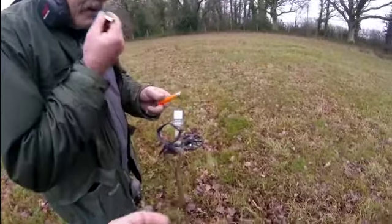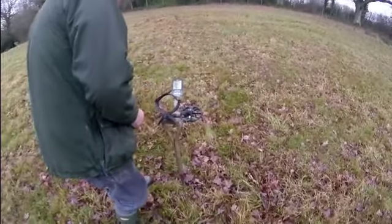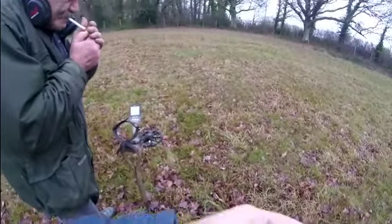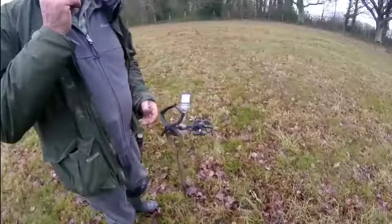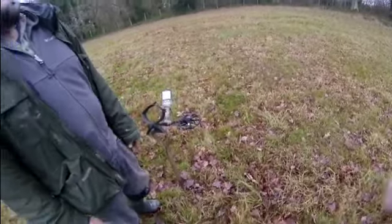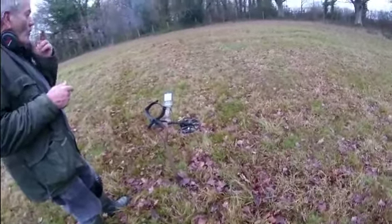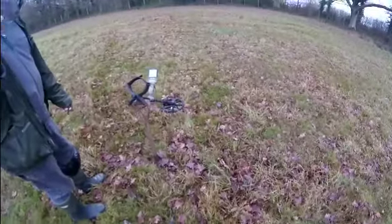Yeah. And little bits and bobs coming up. What's that making me wear? Oh no, it's fine. Pinpointer. Still hitting a few pound coins. When you find one piece after another, you get gold fever, don't you? Yeah, I know. Keep going. It's hitting those little tiny signals. That's what I mean, the low numbers are good. Loads of tin foil.